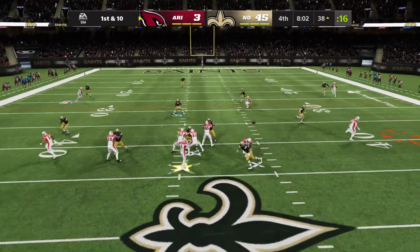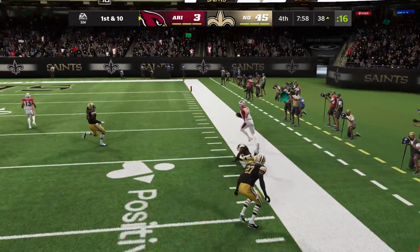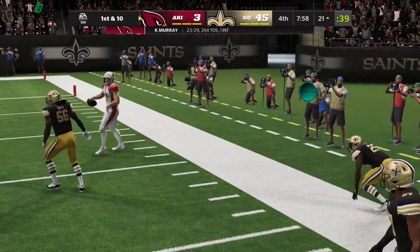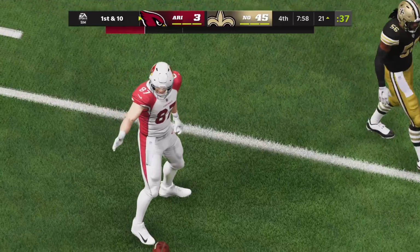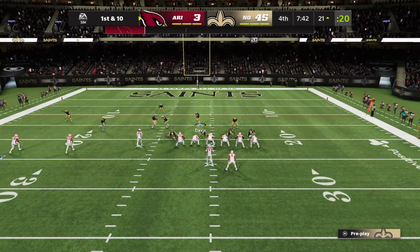Now Murray again. It's Williams on the catch. He's going to go out of bounds, but he takes this one down just shy of the 20. 17 more yards on that one as they keep the drive rolling.